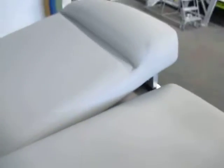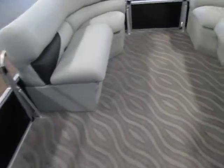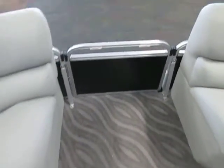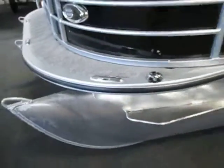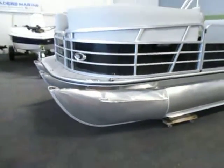There's also a flip up headrest for the sun deck. Has a bimini top and designer carpet. Stainless pop-up mooring cleats and LED lighting, as well as a third tune.